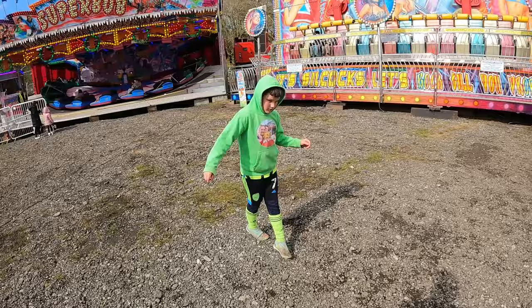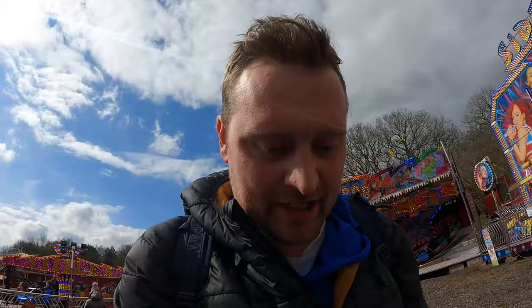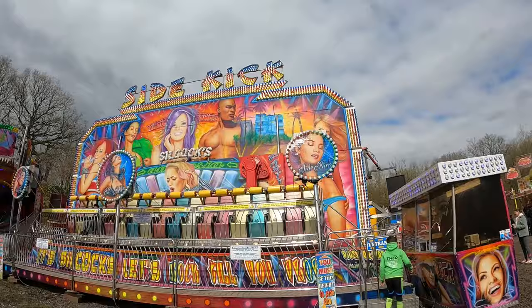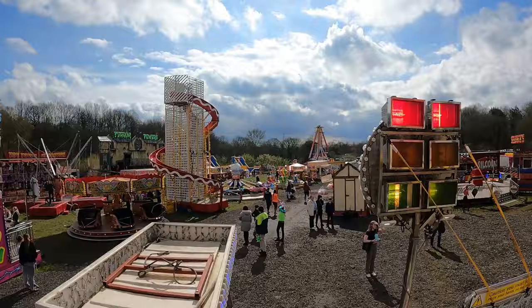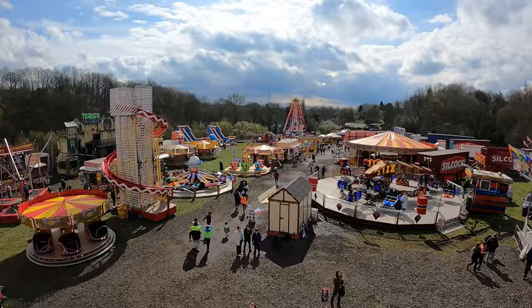What about, why don't we do sidekick? Yeah. That was easy. I was having an argument of what the next ride is. Right, we'll do this. Let's do sidekick Miami. As usual, I get caught out when these go. Like now. Pretty nice little view up here. The sun's out as well.